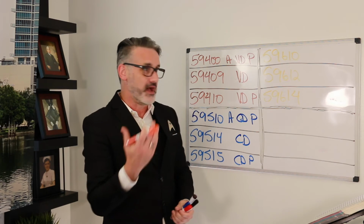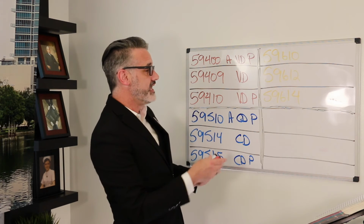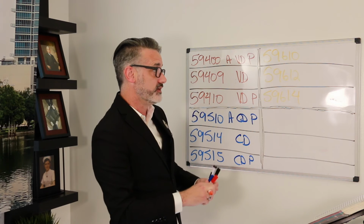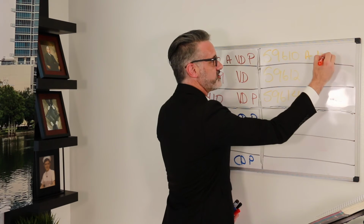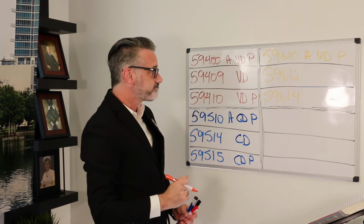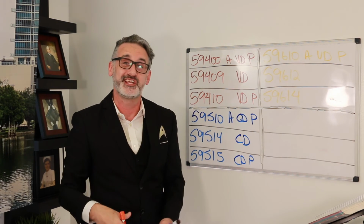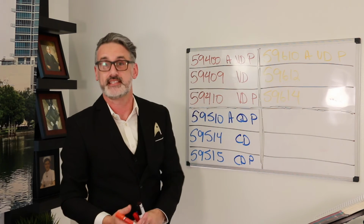So mommy, at some point in the past, has a cesarean-born kid, doesn't matter when it is, but today we're coding a vaginal delivery. So we have in antepartum care, the vaginal delivery, and the postpartum care, but it's still a VBAC, meaning mommy had a cesarean-born kid sometime in the past. So 59400, just like a 59610.